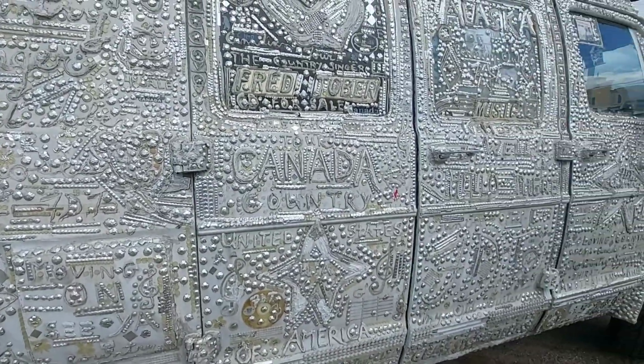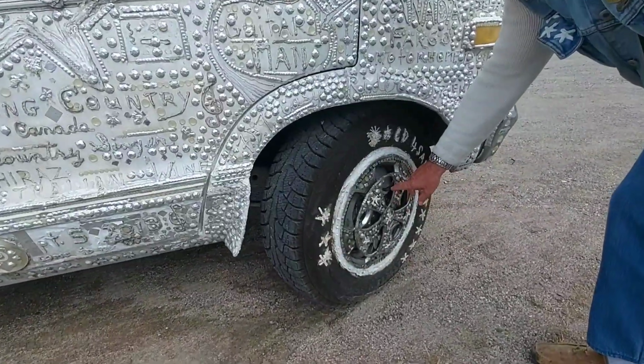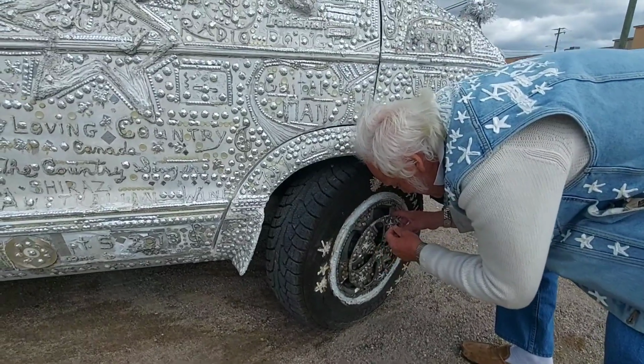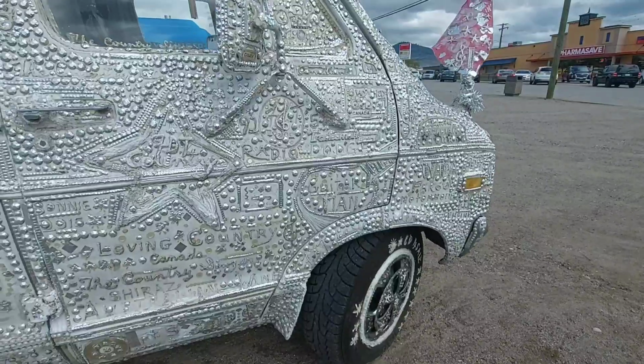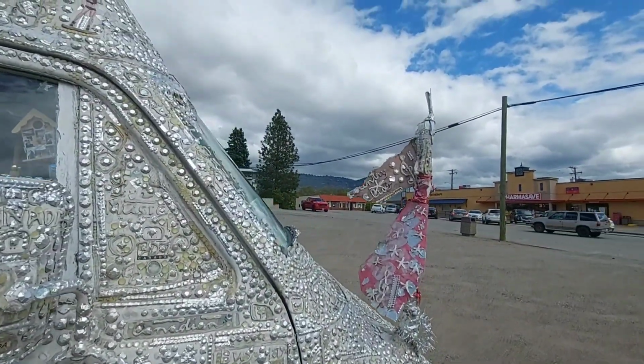Wow. I got the spinner hubcaps. They keep going at lights. Oh, that's coming off there. Uh-oh. You probably have to re-glue things now and again. Oh, absolutely. After a whole winter, you better leave it.